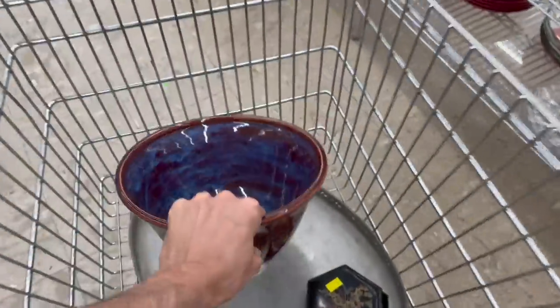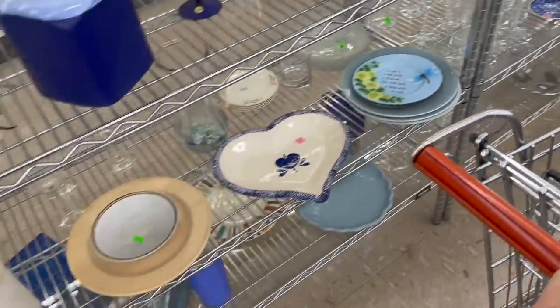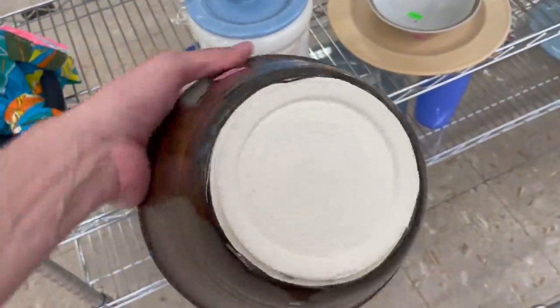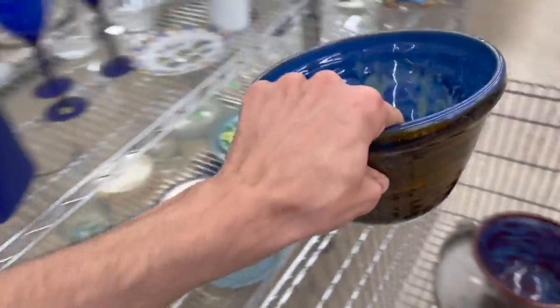$6.99. Alright, I'm gonna put that in and maybe look it up because it is $6.99. I think I saw another one over here. There we go. It's another one for $5.99. Silversmith. Hey, put that in too.